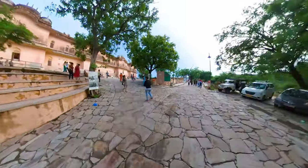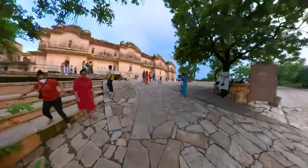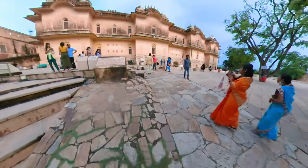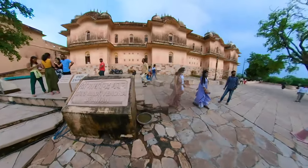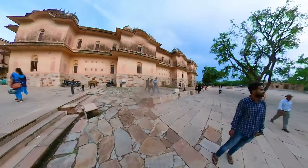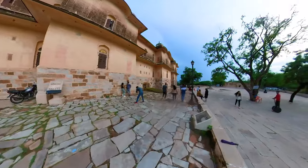That is Nahargarh Fort. Now the main entrance is on the left, but we are going to go to that sunset point first and then come back here. So maybe I'll just take a walk around this fort and come back and go inside later. Nahargarh was a defense fort and also the vacation home of the king.